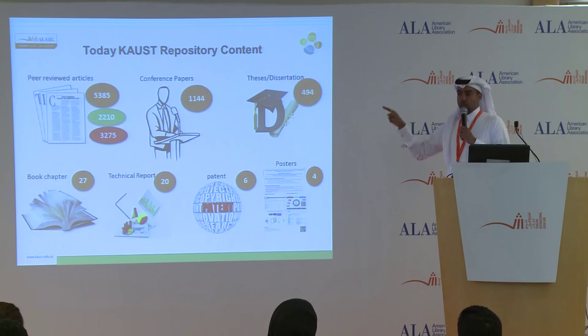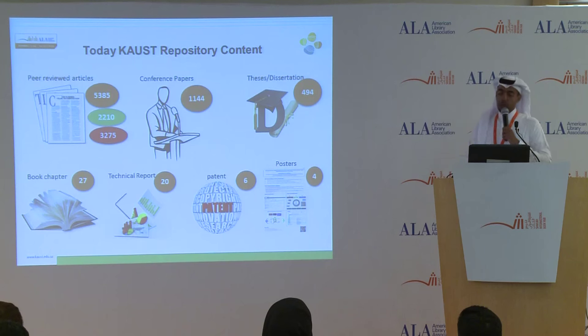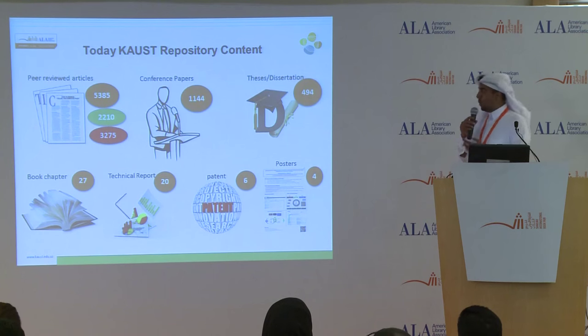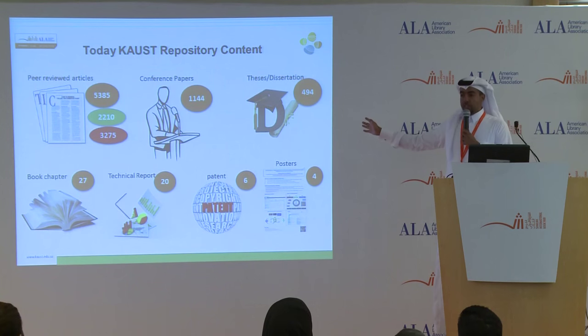And if you ask me why, it's because most of these articles, the 3,000, were published before we had the open access policy. So we didn't have the authority to work with the vast published articles. And also we have conference papers, 1,144.